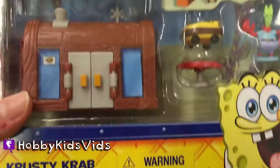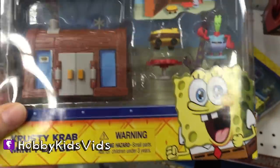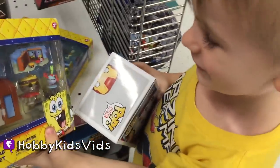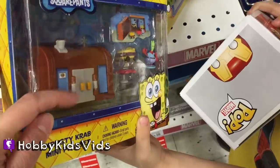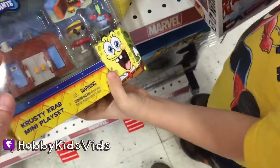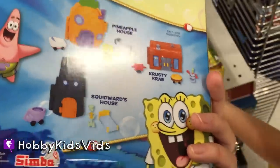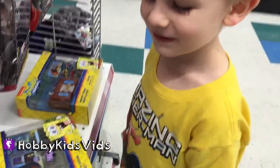Look at this. This is little teeny tiny Krusty Krab mini play set. It's so little. Look how cute it is. Aww. So cute. Teeny tiny Mr. Krabs. Yeah. And the Krabby Caddy. Here's Squidward's house. Look how little it is. Yeah. So teeny. Yeah, so tiny too. I just want to poop in and squish it.